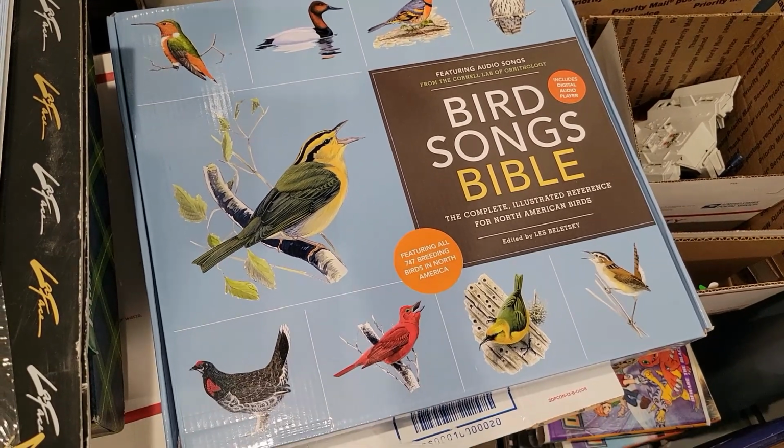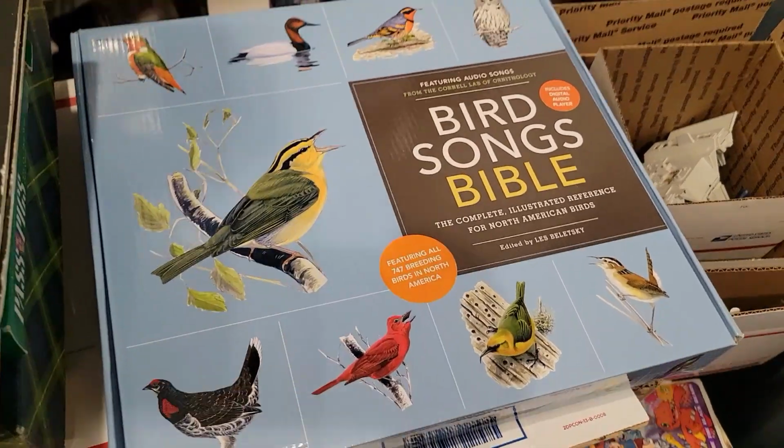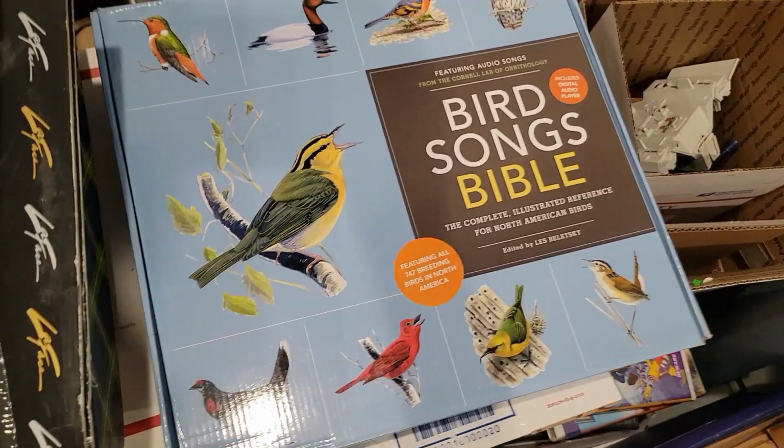So I thought this thing was just awesome. That's why I paid up for it. It's huge. I don't know if you can really tell the scale and scope of this thing. There's my hand. This thing is a monster.